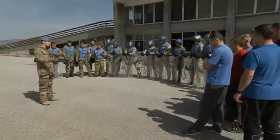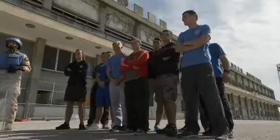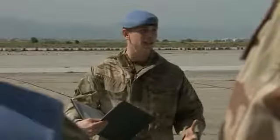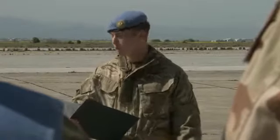I've got some personnel from Sector 2 who are going to play the role as the protesters. For the purposes of this demonstration, we've only got 11 personnel. However, in reality, we might face crowds of up to 800.